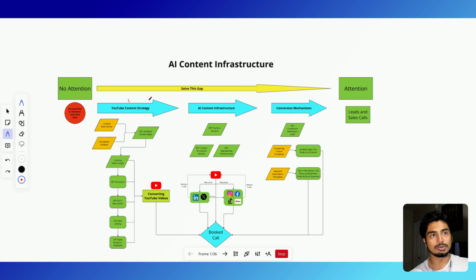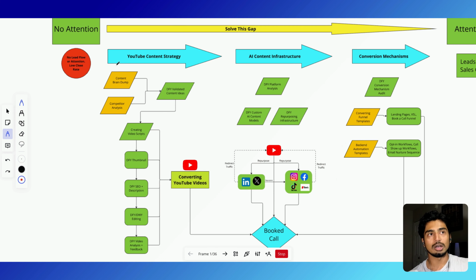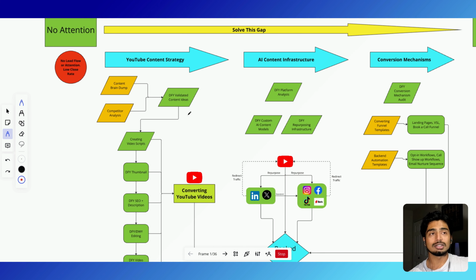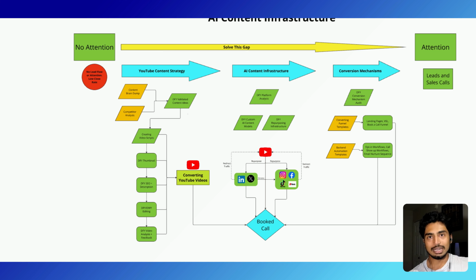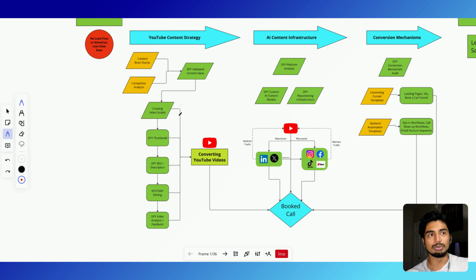3-step process: YouTube content strategy, AI content infrastructure, and conversion mechanisms. I'm not going to go into depth on every single bullet point here, but I'll give you a general overview. Now, first, we solve YouTube content strategy. This is insanely important, right? We do done-for-you content ideas. With our clients right now, since we have so much data on what's working on YouTube, a lot of the people we're working with will post their first YouTube video. This is insane. And they'll book in their first sales calls from that first YouTube video just because we have so much data on what's working, all right? So we actually formulate the content ideas for the people we work with.